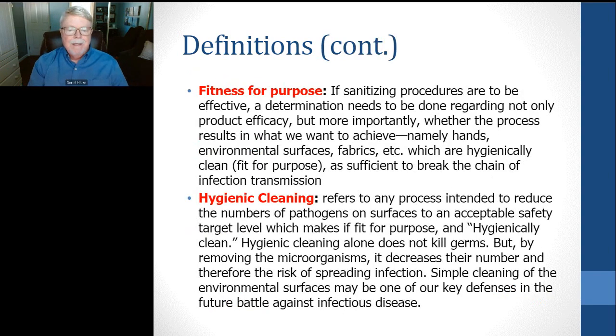Fitness for purpose. If sanitizing procedures are to be effective, a determination needs to be done regarding not only product efficacy, the efficacy of the disinfectant, but more importantly, whether the process results in what we want to achieve, namely hands, environmental surfaces, fabrics, etc., which are hygienically clean or fit for purpose as sufficient to break the chain of infection. So unless the chain of infection is broken, then we have not achieved fitness for purpose, because the purpose of those surfaces, whether it's hands or surfaces, fabrics, unless we reach that level where they are not a risk of transmission of disease, then we haven't reached fit for purpose.